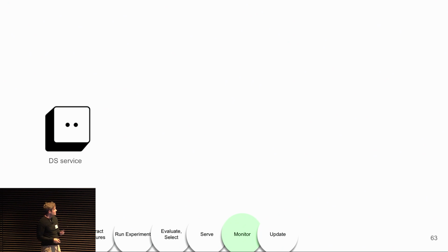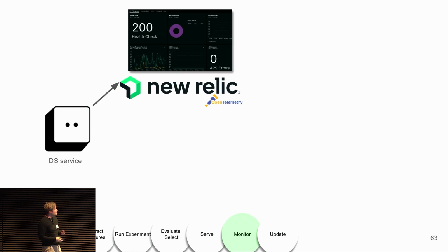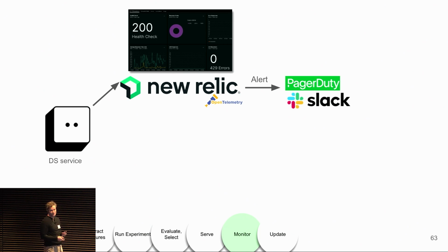As far as monitoring, with no effort, all the application performance metrics that a Bento service generates are shipped to our backend in New Relic, which is awesome. We even give them a dashboard that doesn't take any effort to create. And they can get alerts from PagerDuty and Slack on their phone if they want to. It's their choice. It's on them to keep their services up.